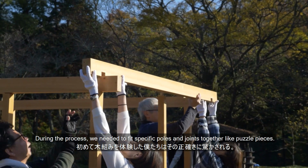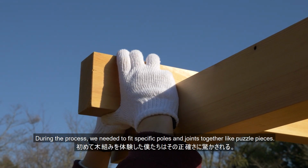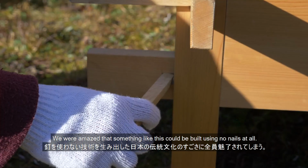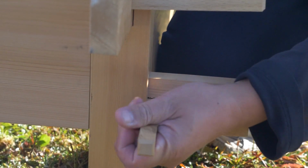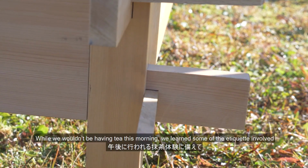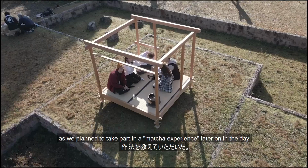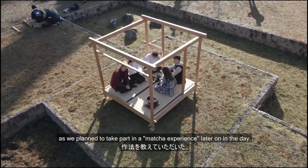During the process, we needed to fit specific poles and joints together like puzzle pieces. We were amazed that something like this could be built using no nails at all. While we wouldn't be having tea this morning, we learned some of the etiquette involved as we planned to take part in a matcha experience later on in the day.